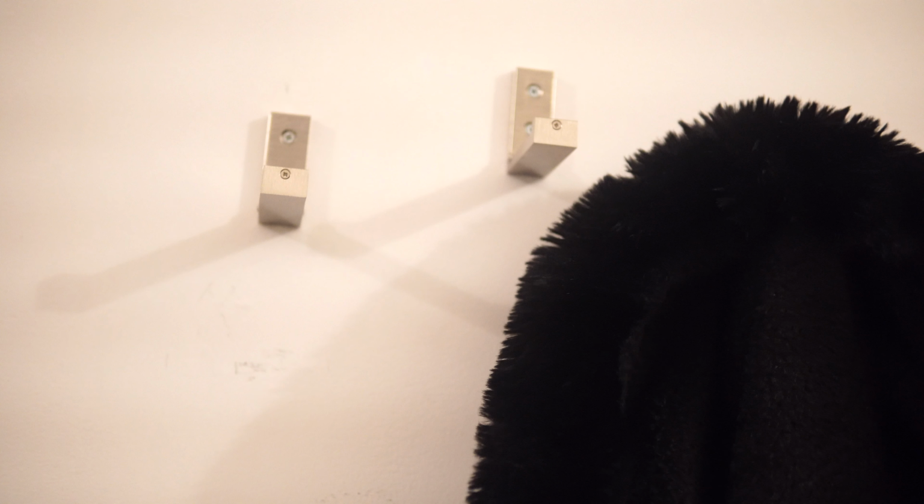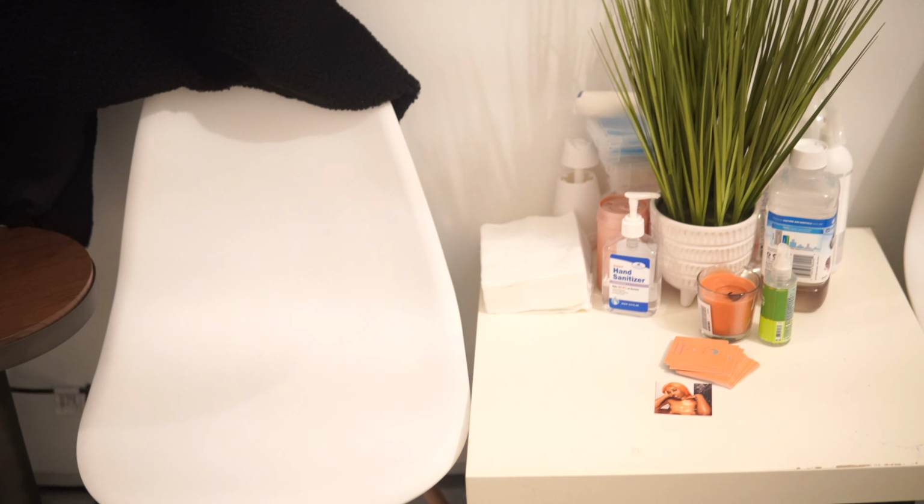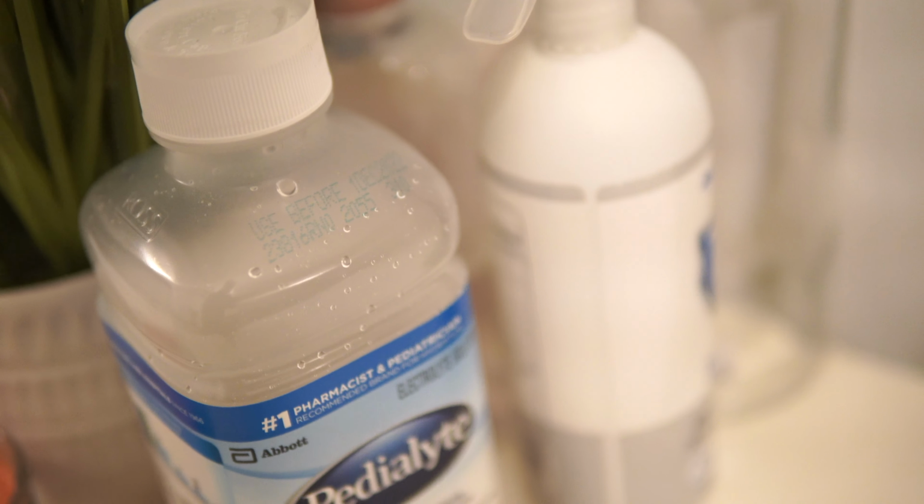My coat is on the hook right now, but I do have coat hooks and wire hooks. I put wires here sometimes, not always. And then on the other side, I put light things on there. My little table situation. Pedialyte. Sometimes you gotta get right with the Lord. Alcohol, sanitizer, baby lotion, the little thermometer. You feel me? Hello, let's get into it.